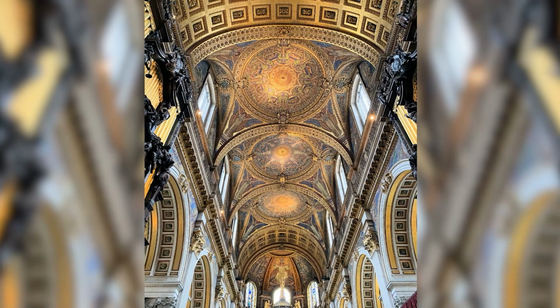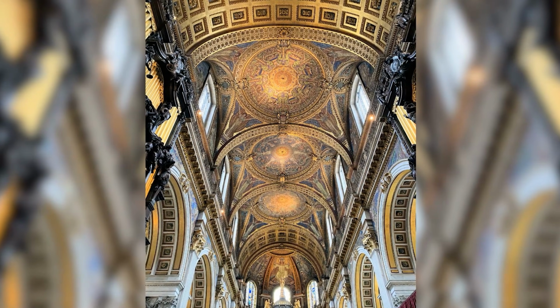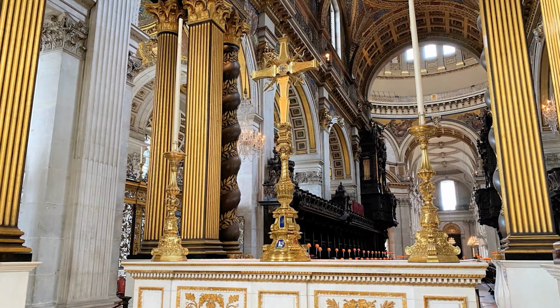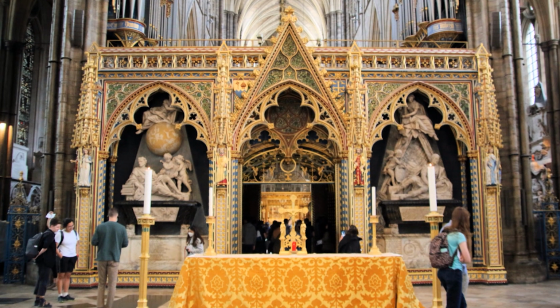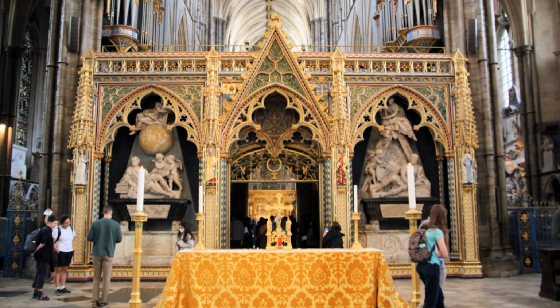The nave, with its soaring arches and intricate stonework, creates a sense of awe and grandeur. The high altar, rebuilt after World War II, is adorned with a stunning marble and gilded design. The cathedral has been the site of significant state funerals, including those of Winston Churchill and Margaret Thatcher.